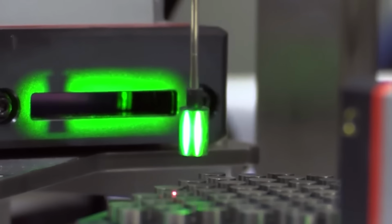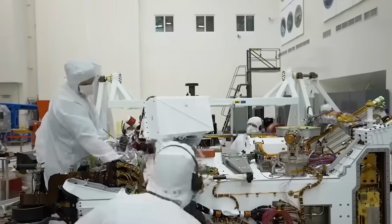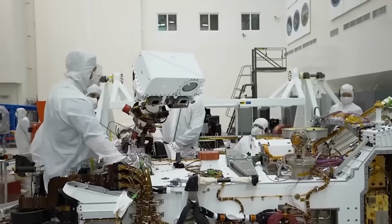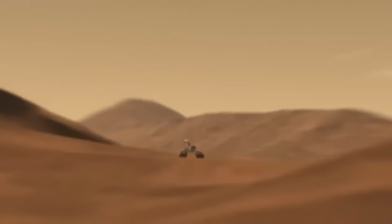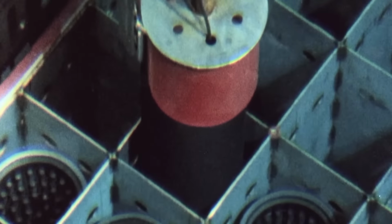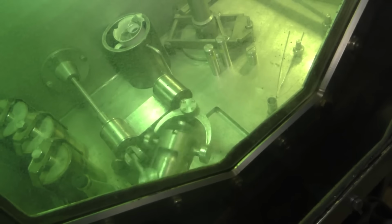And yet that same material is what powered Voyager 1 as it crossed into interstellar space, and what keeps the Curiosity rover alive on the surface of Mars right now, as you watch this. Today we're going inside the most secure nuclear facilities on Earth to answer one question. How is plutonium actually made?